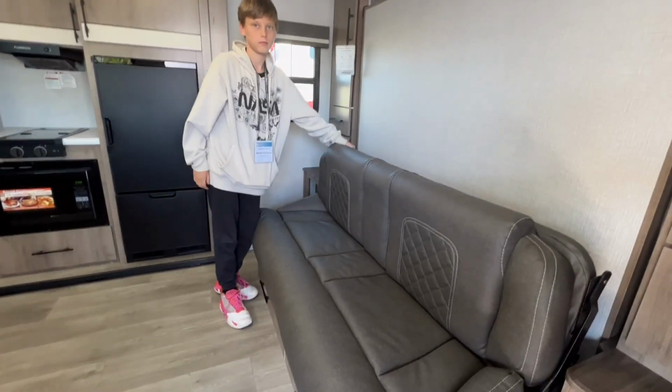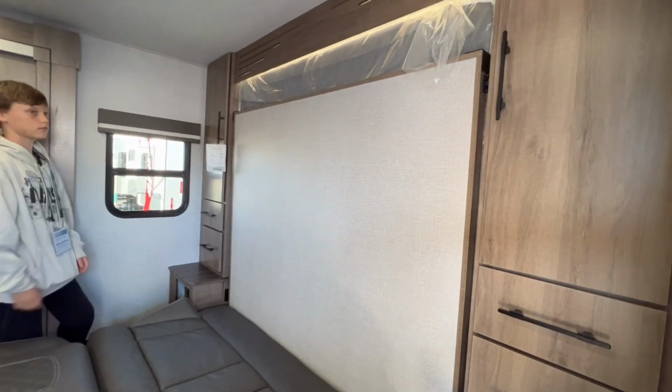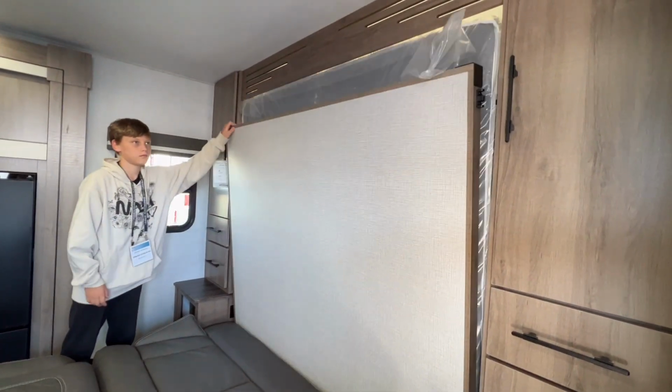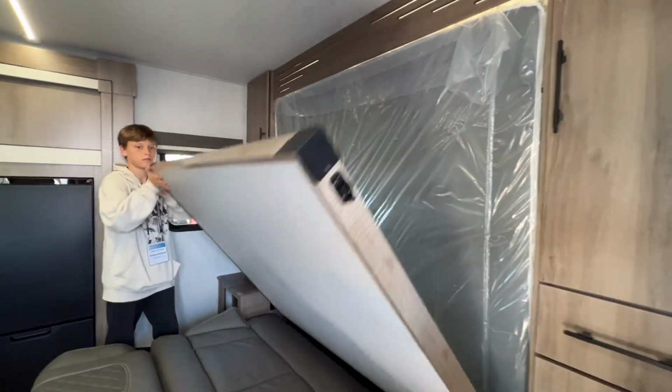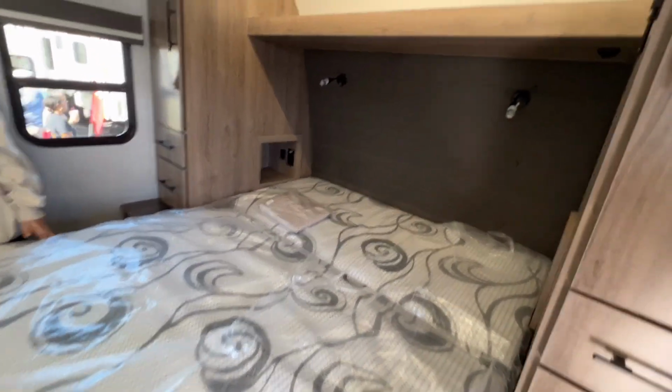I'm going to give you a quick walk around and let's see what we think about it. In here we have a couch that Asher was going to fold down. We have a Murphy bed, which is rather big. If I had to guess, it's probably a queen size. You going to get that down, buddy? All right, let's see here. All right, that looks like a comfortable bed.